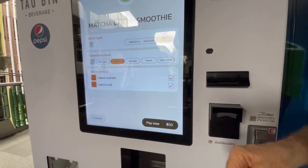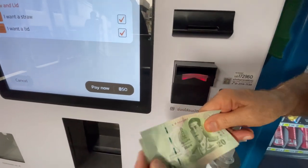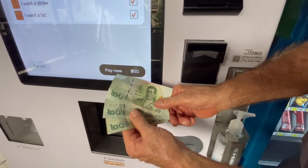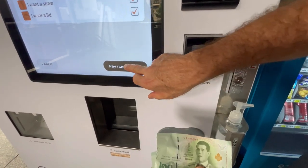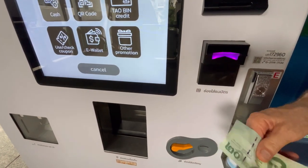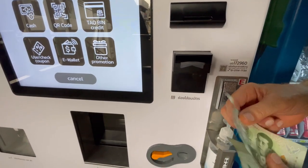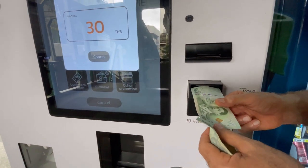So how am I going to pay for this? I'm going to pay for it here with money. And I have three 20 baht bills. And in Thailand, I would say a 20 baht bill is a very useful bill. They do all kinds of things with that. So we're going to pay now. All right, I need to put my bill in here. Let's see how well it handles that. All right. Okay, so we're going to do another one.